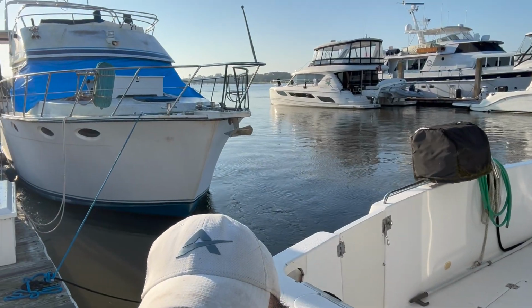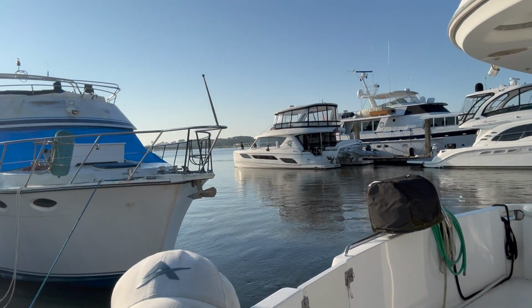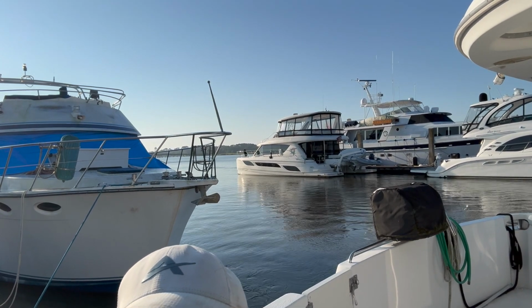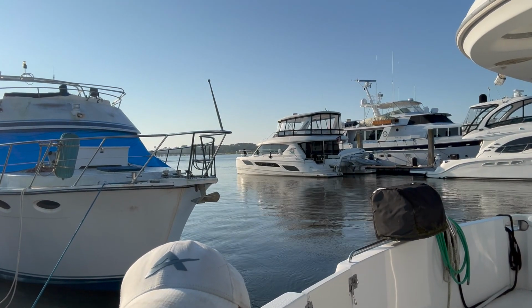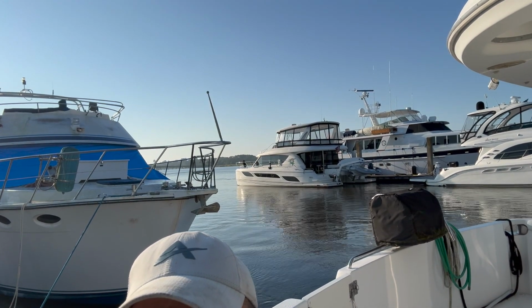Okay, so for you Power Cat fans, there's an Aquila 54. Look at the massive fly bridge they have on that. These are huge cruisers and have about as much room as a 75 or 80 foot monohull.